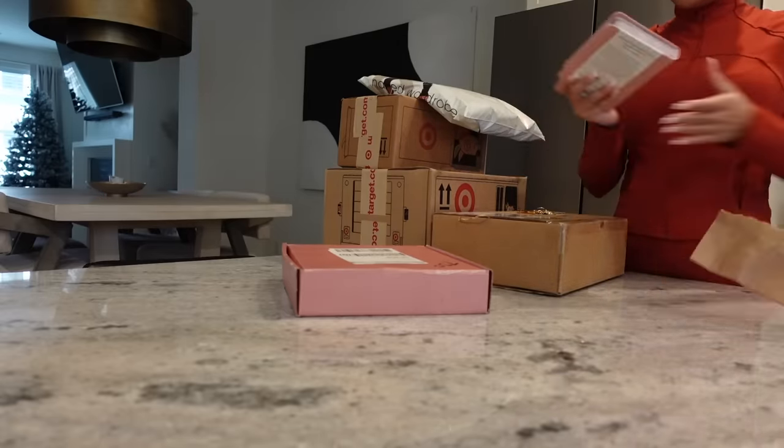This right here is from Matrium. I have a cleansing balm, exfoliant, serum, moisturizer. Not gonna lie, this is a very, very good brand. They actually sent me their lotion. It's in like the yellow pump bottle. Fire. Great, great, great lotion.